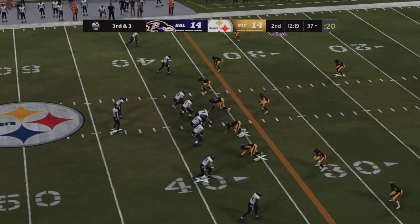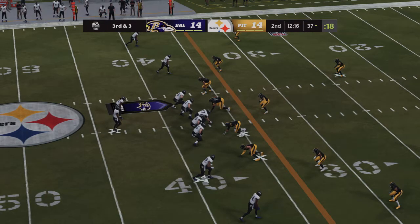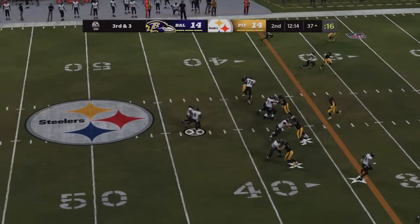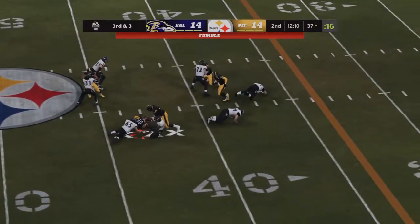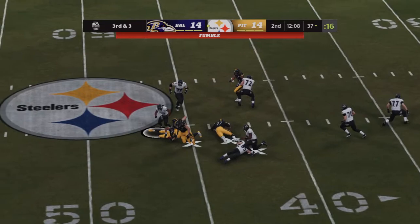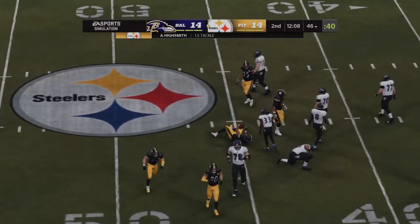In need of a conversion on 3rd down. They had the big play to start the drive. Not much since. Play action. It's Jackson. Jackson hit, and he lost the football. And it looks like Steeler football. It is.